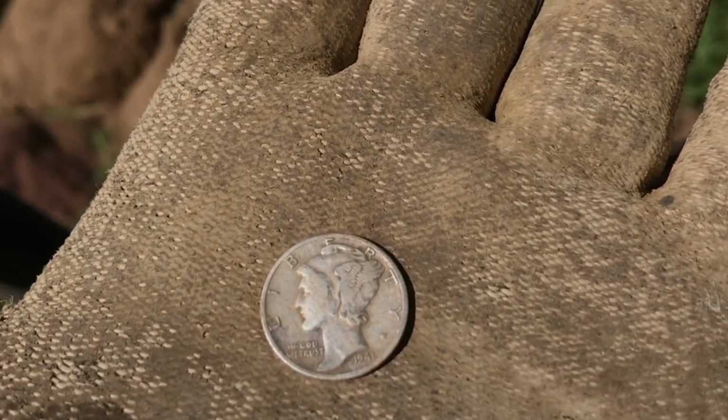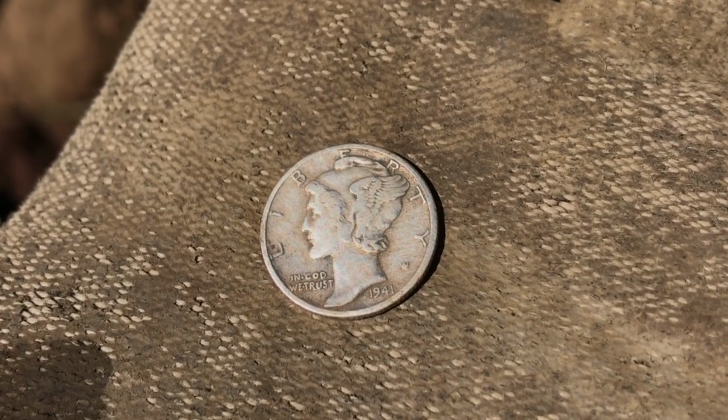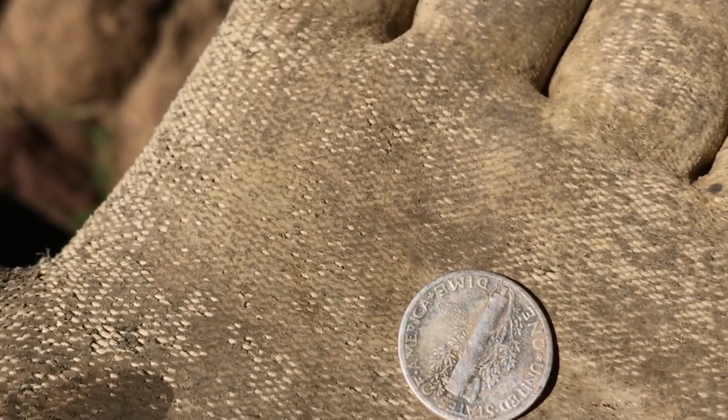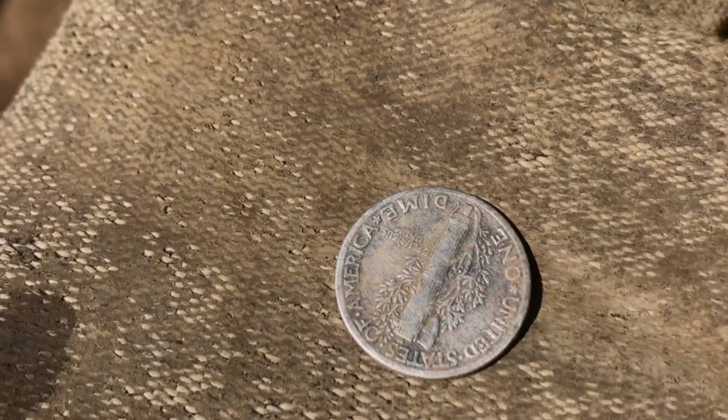So here's what we have all cleaned up. It is a 1941 mercury dime. It's pretty nice. It's in pretty good shape. Let's see the back. Oh yeah. Turned out pretty nice. That's a good silver find.